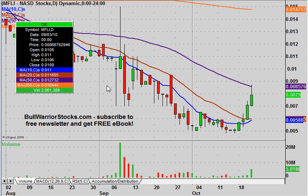Hey, this would be a video chart on MFLI. Very nice looking chart here, and after today's action, you can see volume starting to creep back up here. Biggest volume it's had in well over 2 or 3 weeks.